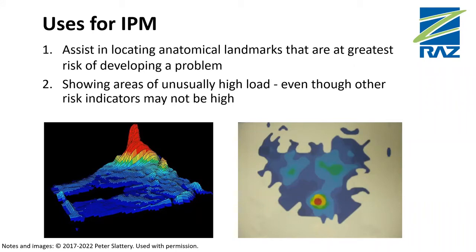We can also use IPM to show areas of unusually high load. This can be really helpful where someone is presenting with an area that is obviously a concern in terms of pressure, but their risk factors are otherwise not high. So we need to investigate what's going on here, and where we're getting some unusually high load in a seated surface.